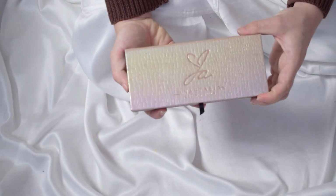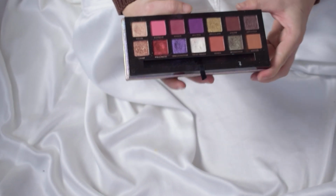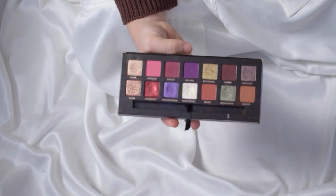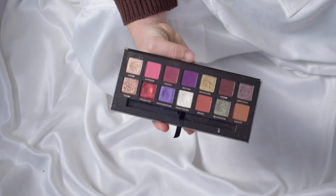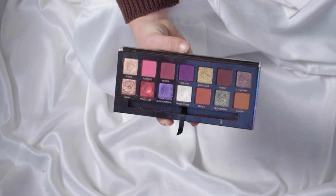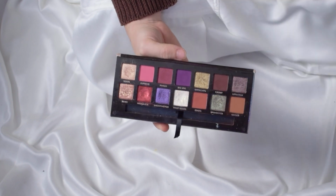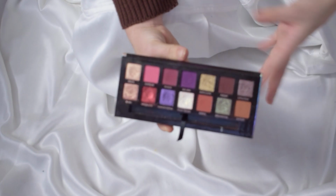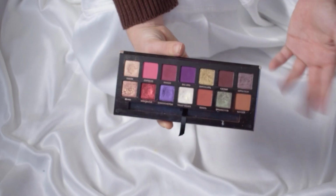And finally, we have the Jackie Aina palette, which is just perfection in a palette if you are a jewel toned fan. This is such a unique palette to me. Again, there was a little bit of drama around this palette when there really shouldn't have been, because this is a palette that any kind of skin tone can use. But obviously you're going to be able to use it if you have a lighter complexion like myself, for example. But yeah, sometimes people are just annoying.